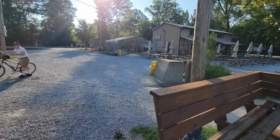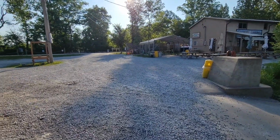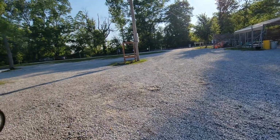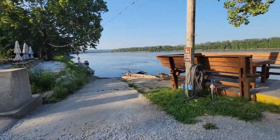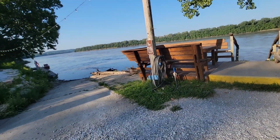Morning. Doing the whole trail? Oh, no. I'm just going to ride to Hartsburg and back to Heineman Junction. Okay. Yep. Yeah, I thought so. Yeah, I'm going to try and get home before noon today.